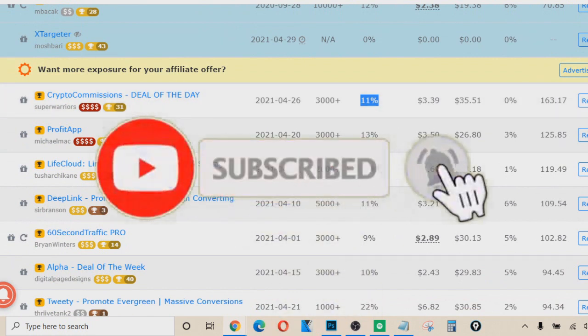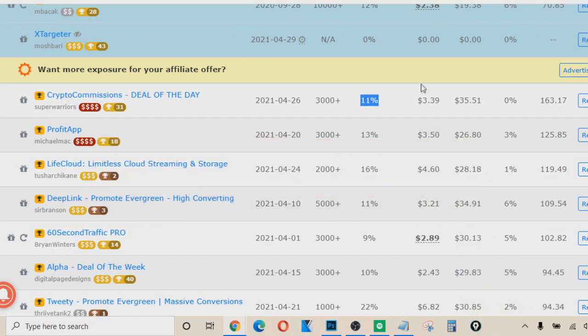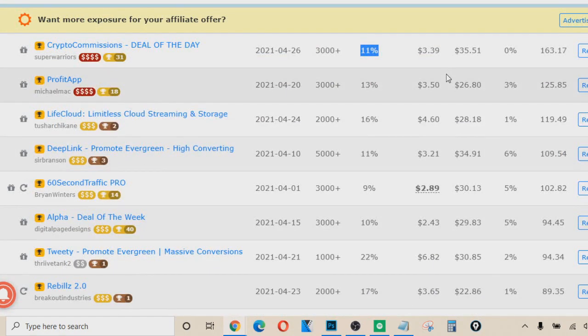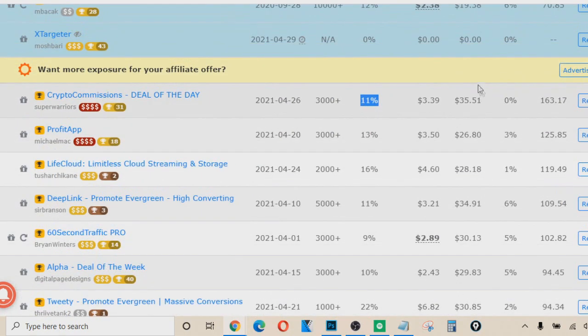So if you're using traffic like pay per click, for example, and you know that, hey, I'm spending $1 per click. Well, the average that everyone on Warrior Plus is making is $3.39 per click. Then that right there is going to allow you to profit. Okay. Average dollar per sale. This is how much money per sale.